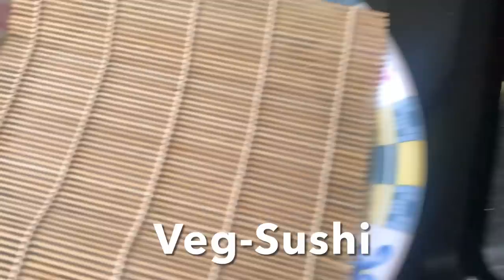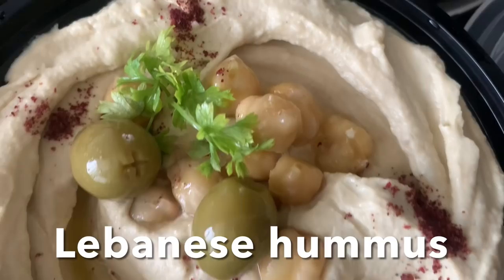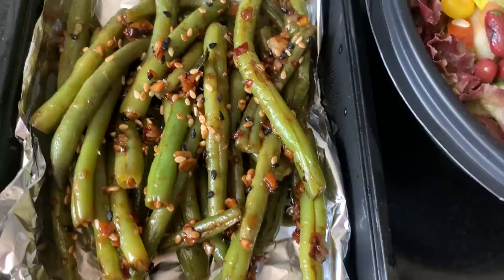Now making sushi: sushi rice, nori, vegetables, sesame seeds. Let's go, let's do it. I sprinkle a little peanuts and sesame seeds with all the vegetables, sushi. So many of them, some of them for us. I'm gonna cut this. Pura ka pura kharab hai. And Lebanese, all types of cuisine. Guys, sushi is ready, hummus is ready, fried rice is ready, stir fried beans is ready, and salad.